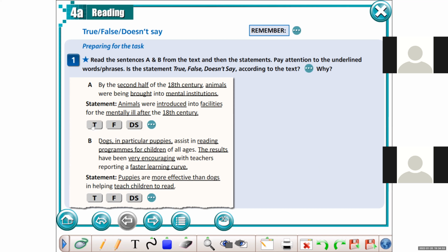True. Yeah, this is true. Why does it say false? By the second half of the 18th century, animals were being brought into mental institutions. Animals were introduced into facilities for the mentally ill after the 18th century.